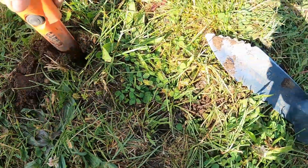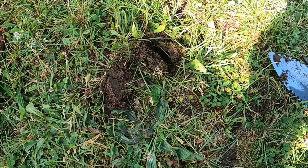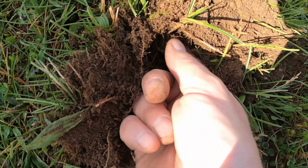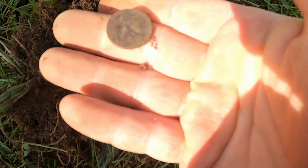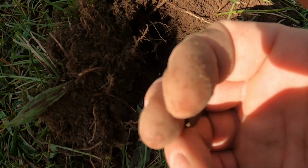Should be right around. My pinpointer's acting up this morning. All right, there we have it located. I can see it right there, the edge of this hole. A little rim of a coin. Yep, exactly what I thought. It's a modern penny. I see the shield on the back.